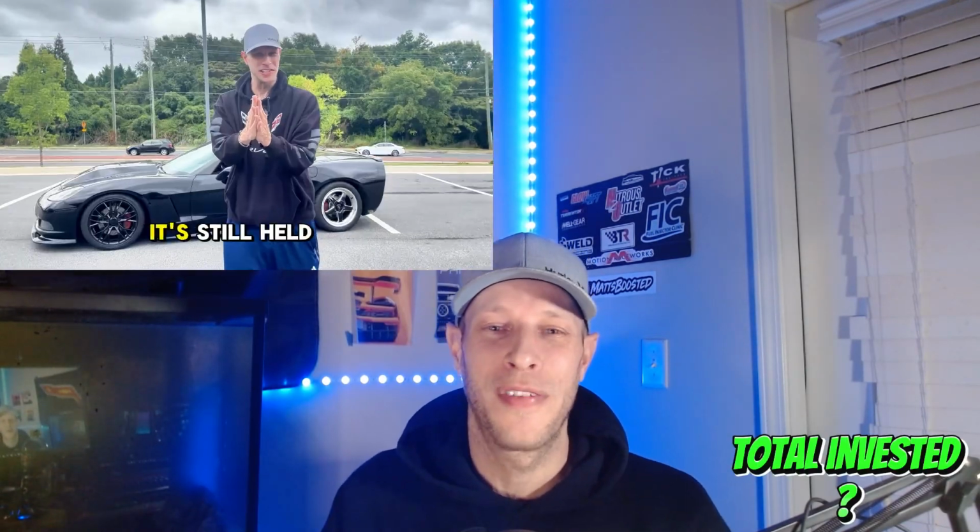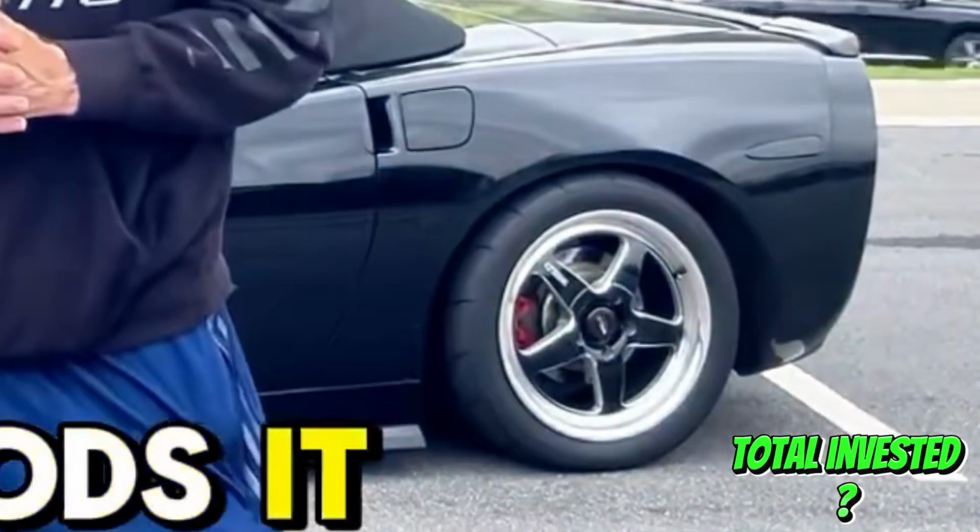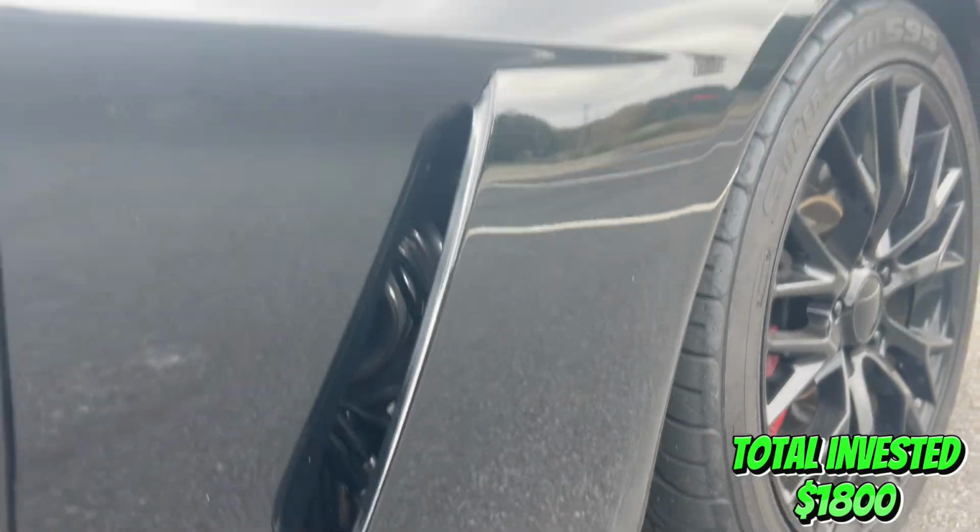Let's talk about it. All right, so let's start with the exterior of the Corvette. So we've got the weld wheels in the back. Those babies were about $450 each, so $900 there, and about the same for the tires, about $450 each. So we got $1,800 in the rear wheel setup. The front rims were on the car when I bought it, so we're not going to count those.